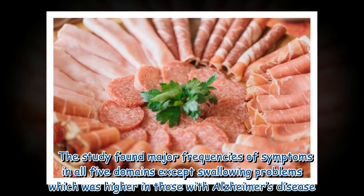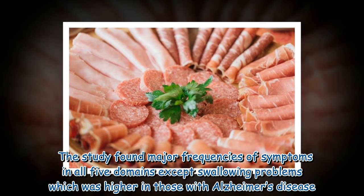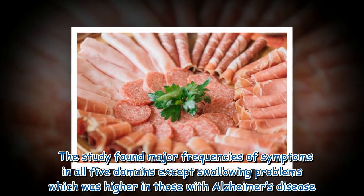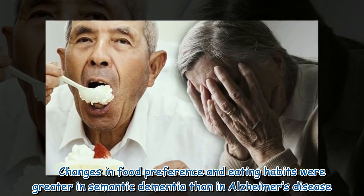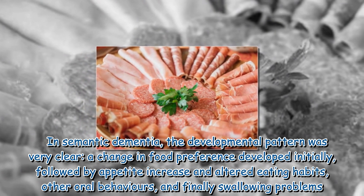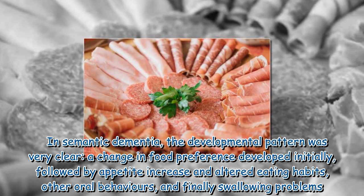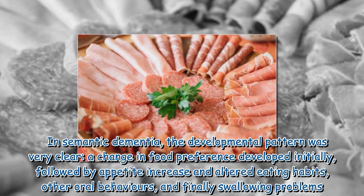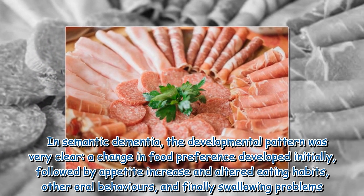The study found major frequencies of symptoms in all 5 domains except swallowing problems, which was higher in those with Alzheimer's disease. Changes in food preference and eating habits were greater in semantic dementia than in Alzheimer's disease. In semantic dementia, the developmental pattern was very clear. A change in food preference developed initially, followed by appetite increase and altered eating habits, other oral behaviors, and finally swallowing problems.